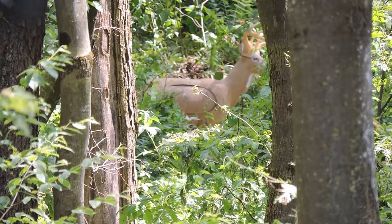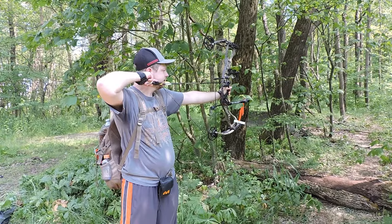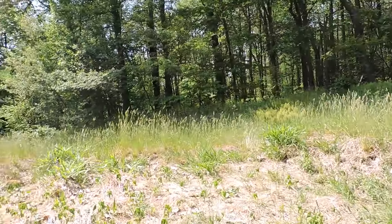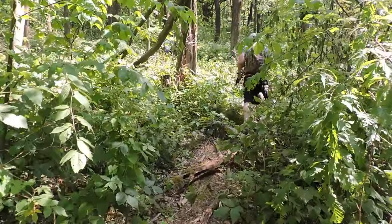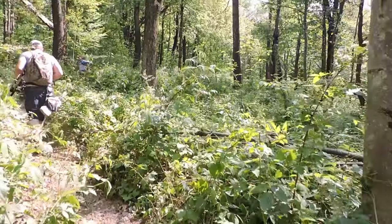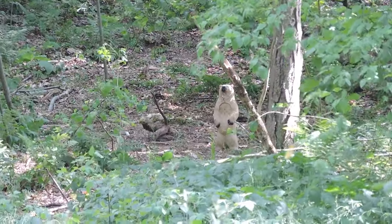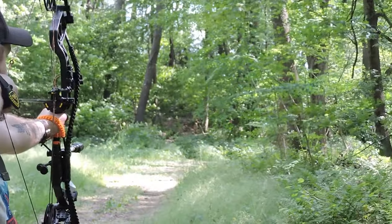Cody's arrow is dead center. Wait. I'll call that a five. It bounced off of its back. Yeah, I thought that was a weird sound. That's why it's called the Total Archery Challenge. That was 60 yards. Look, all on a line. Oh, right in the face. In the face. That, right there. You hit it too.